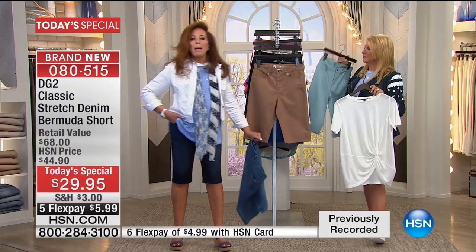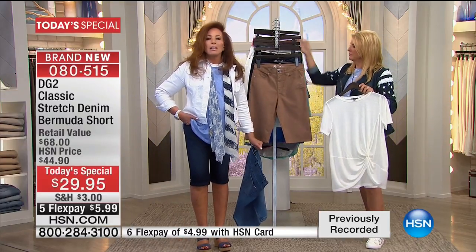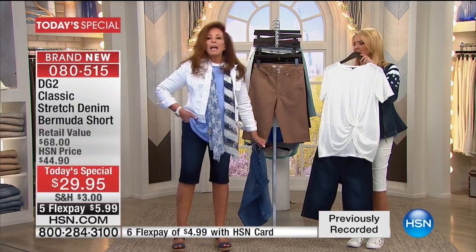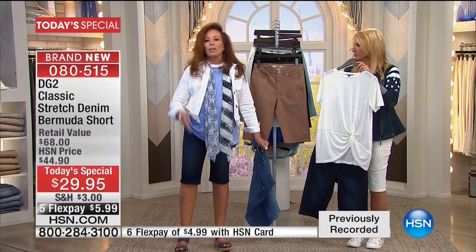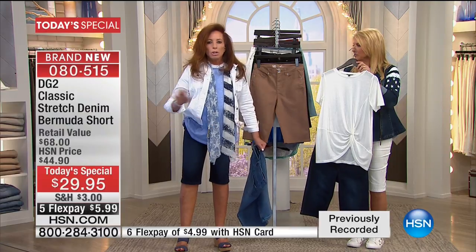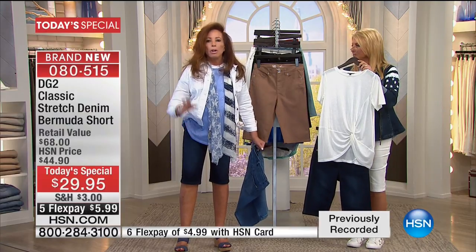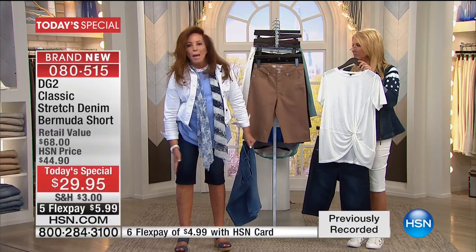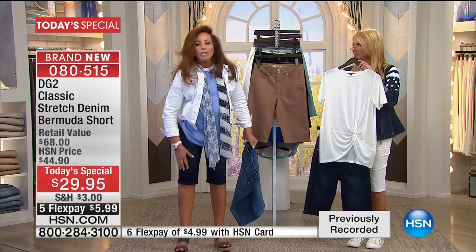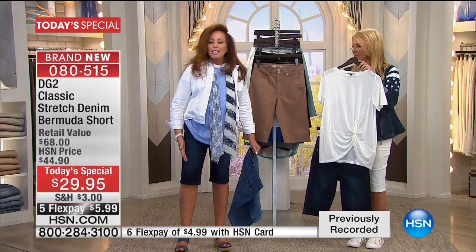Don't they look great? I mean, you know something, they make your legs look mile long. They hide that whole problem area in your knee. And let's face it, if you're a gardener, like I'm a gardener, I have a whole terrace now to take care of and water and plant. You're gonna get down on your knees and your knees get banged up. And here's a way that just camouflages everything.